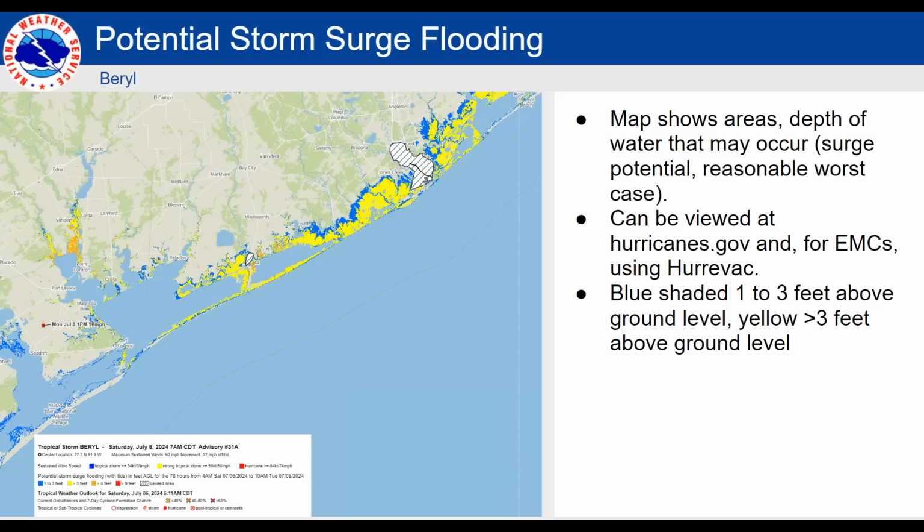This particular map is a screenshot of Jackson and Matagorda County up into Brazoria County, and you can see where the water is expected to rise. Some of these areas are marshy tidal zones, but there are some homes, for example, down on Matagorda Beach, I know, where you'll see flooding. And again, these are the low-lying areas, maybe some of the same areas that flooded with Alberto. Now, depending on the strength of the hurricane, there could be an area where the surge is a bit more intense, but this is the best product to look at for tropical-related surge flooding.